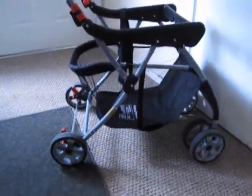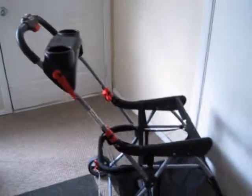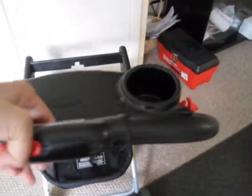And the snap and go. Can't live without it. It's so freaking easy to collapse. Check it out. Whoop. That's it. And then it collapses and you put it in your trunk. It's hard to do with one hand though.